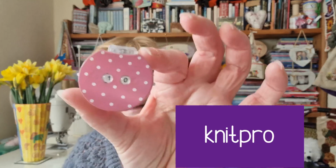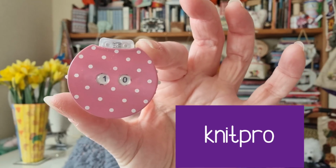I went out and bought, where's my little notions pouch? I got the one I got for 50p in a charity shop, didn't I? And I went out and bought the Knit Picks little dotty one, because I love that one. And then I also bought their new collection, it's their mint one.